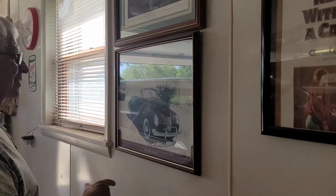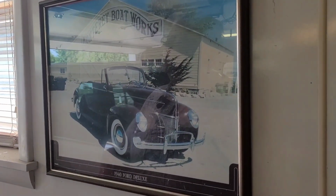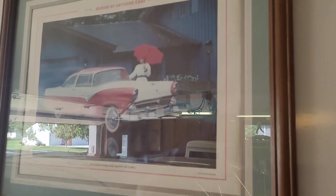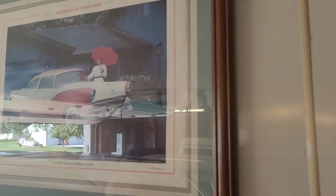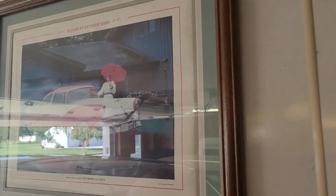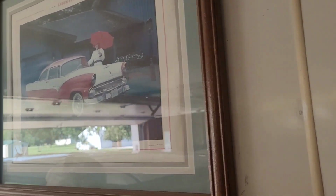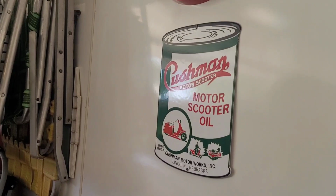There's the '40 convertible I had. That's just like the one you had, just a darker red. There's a '55 Crown. That one looks just like yours. You need to get your wife out there with the red umbrella and recreate that. And here's an oil can for Cushman. There's this scooter that I used to have six of.